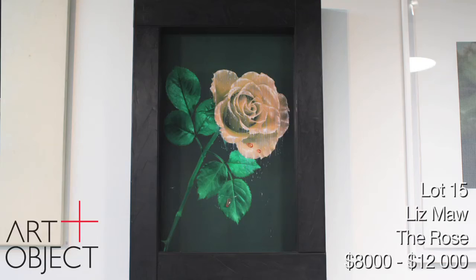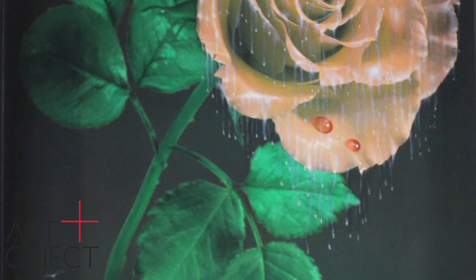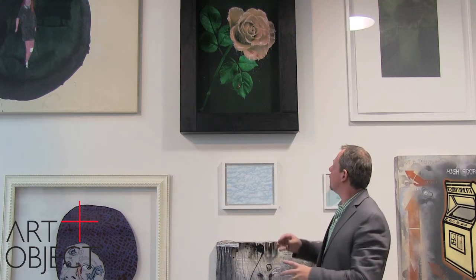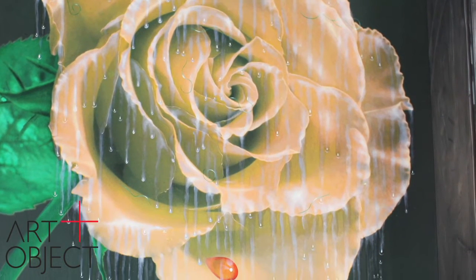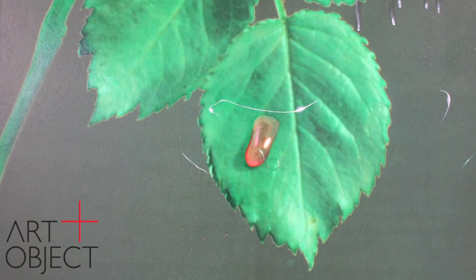This exquisitely rendered work above me here by Liz Maw is entitled The Rose from 2004. And it is an example of an artist of supreme technical skill in the service of redefinitions of quite traditional imagery. Here we have the rose, a thing of beauty, a classic rose, but it's a bit creepy, it's a bit mysterious. It's bleeding, or there's blood on it, and there's other sorts of secretions or accretions drizzling and drooling from the rose, making it an altogether transformed entity.